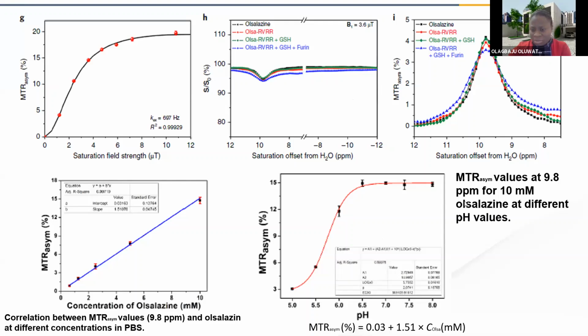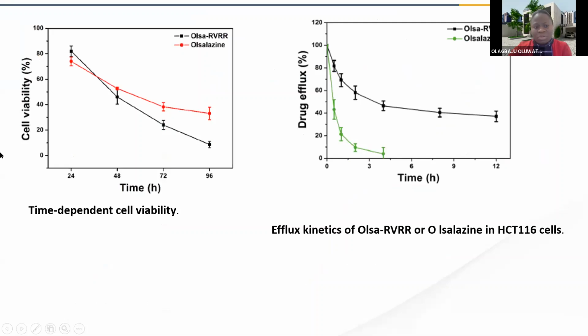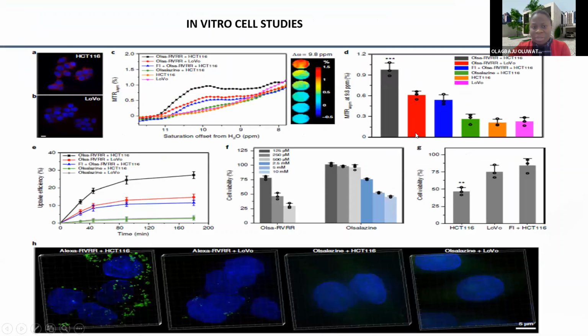This also talks about the cell viability, and what the drug efflux of this particle is. And this is the in vitro cell study. If you have gone through the article, you would have seen the in vitro cell study. They also compared both, and this is where they compare the cell lines, and you can see the cell line that is fused with HCT, the colorectal cancer, really gives a good effect.